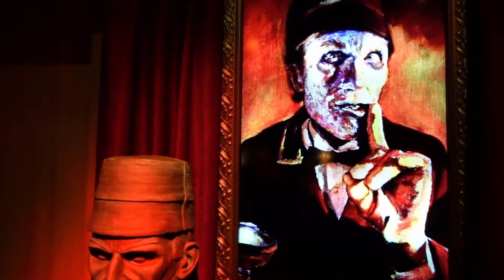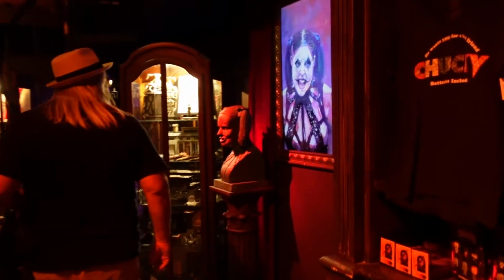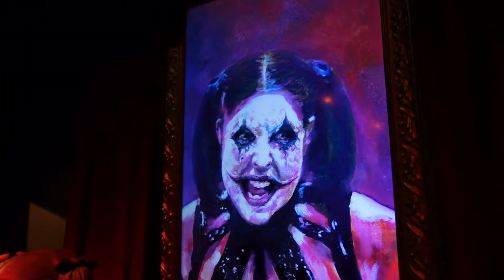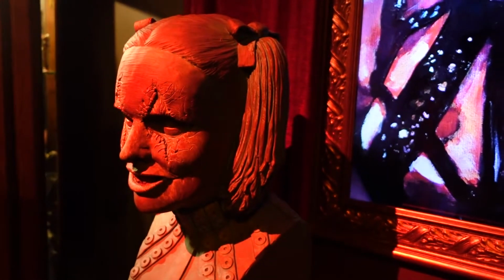Like I've mentioned before, if you don't know the story of the icons of Horror Nights, now is your time to look up the backstories and get learning. Because this year, all of the icons are back. Not one, not two, all of them.